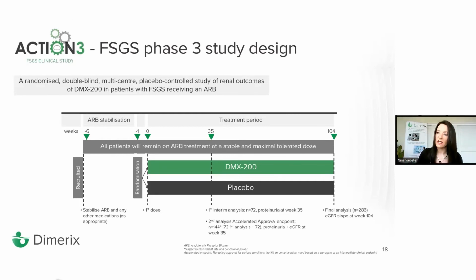Patients are brought into the study, recruited, and then put into this stabilization period. So there is a period here where all medications, including that angiotensin receptor blocker, are all stabilized. Patients can also be on SGLT2 inhibitors and low-dose corticosteroids. Once they've completed background medications stabilization, they are then randomized straight 1-to-1 on either drug or placebo.